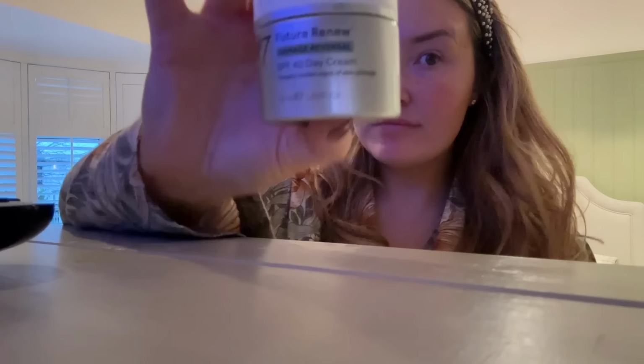And then this is honestly the best cream. I will link this below. This is the Number 7 moisturizing cream with SPF in it, and it just makes my skin look all glassy and shiny, and I will let this soak in, but I do love the look of this.